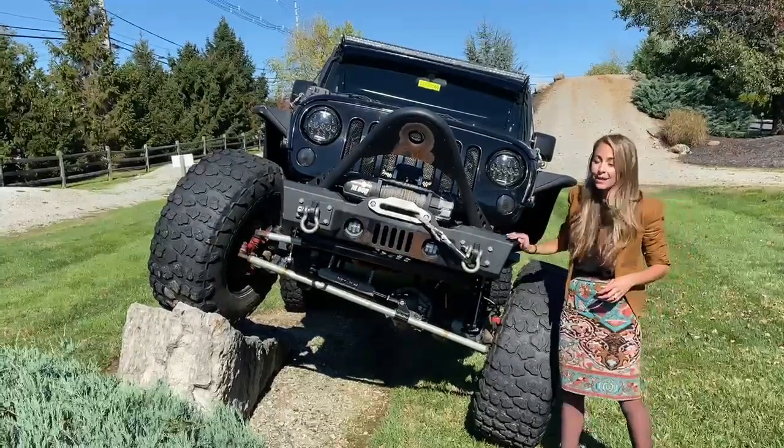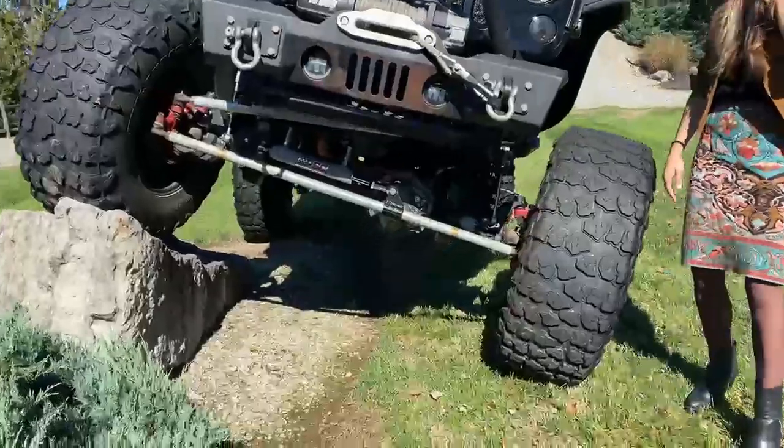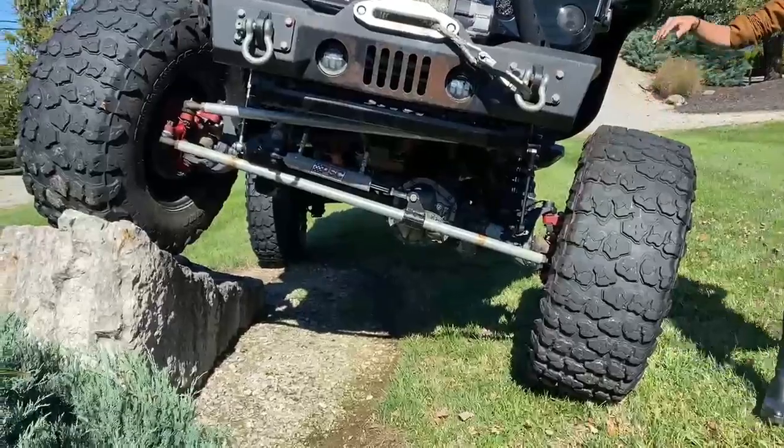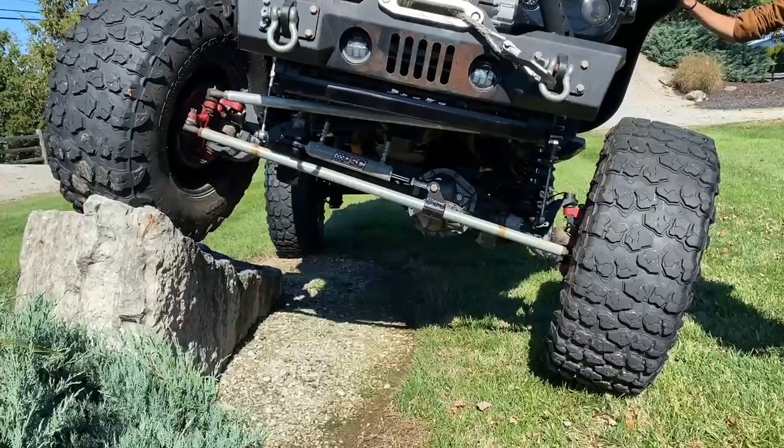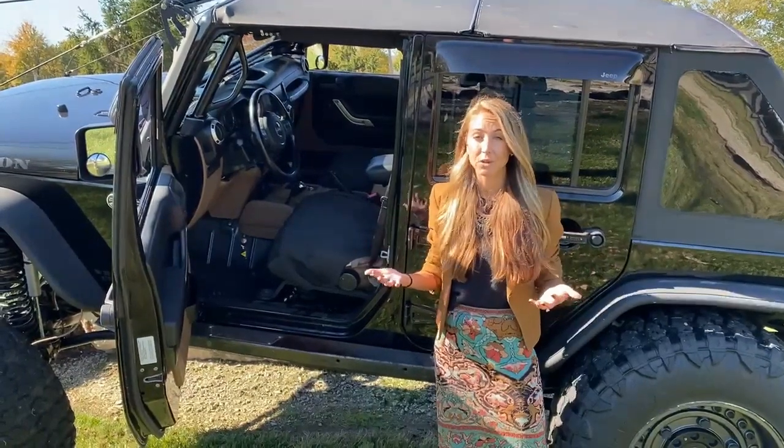And while we're at it, under here you can see the front axle. He added a truss and a sleeve, future bomb-proofing this vehicle for the next Jeep owner. So again, this guy was a family man. However, this was his daily commute Jeep.